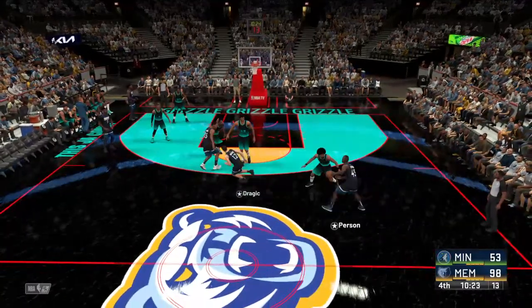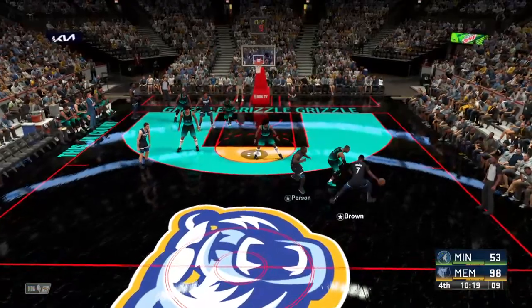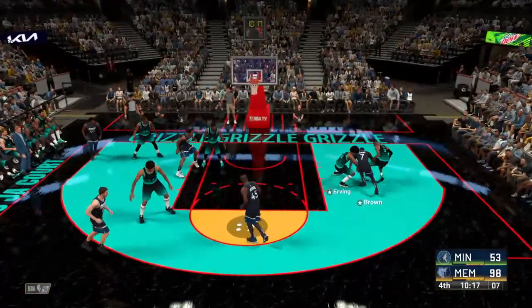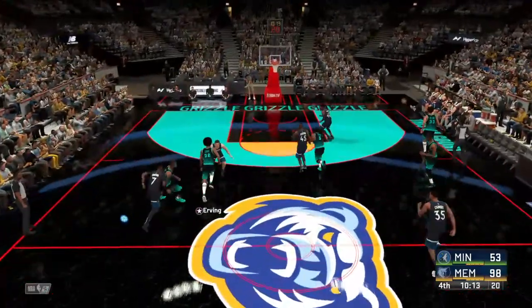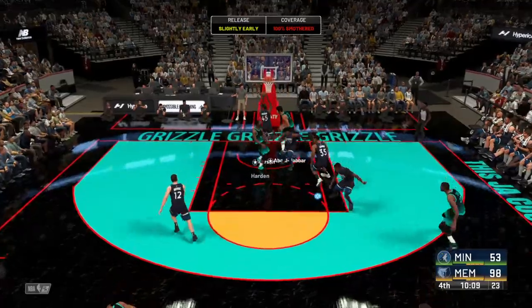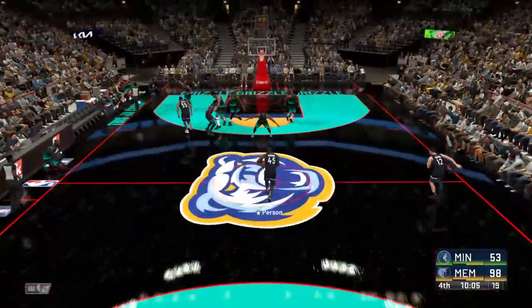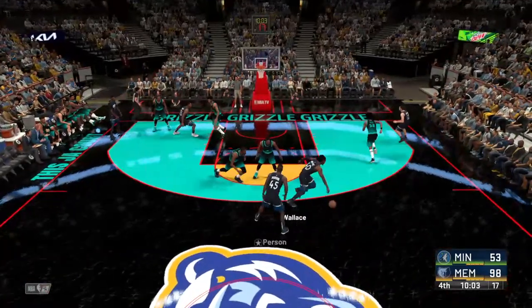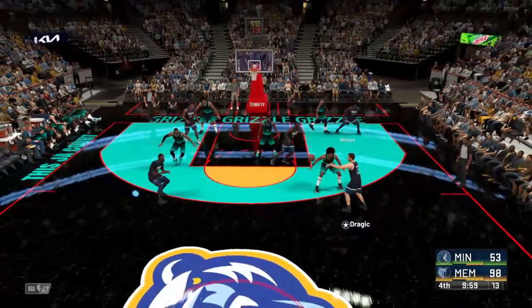Pass to Person. Brown with it. Here's Harden. Rebounded by the Timberwolves. We're about 2 minutes into the fourth here. Dragic outside. Now here's Brown.